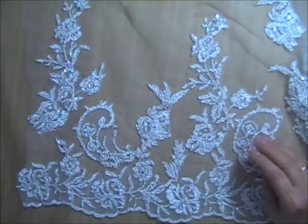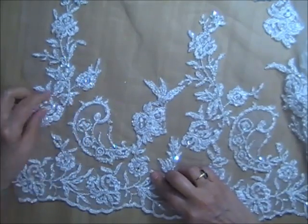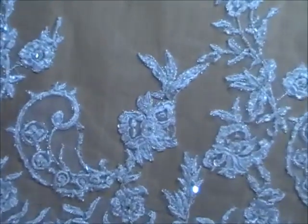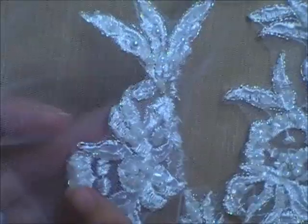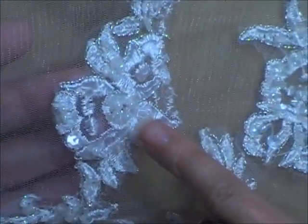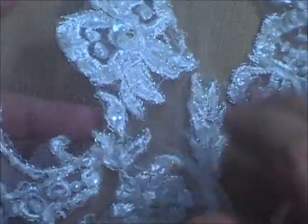Now these are embroidered. They have clear sequins, they have some bugle beads, they have some clear beads, and the stitching around the embroidery is silver. I'm going to come down so hopefully you can see that. The silver goes all the way around the outside of the applique. And there are the clear beads. Also has some regular pearl beads on it.